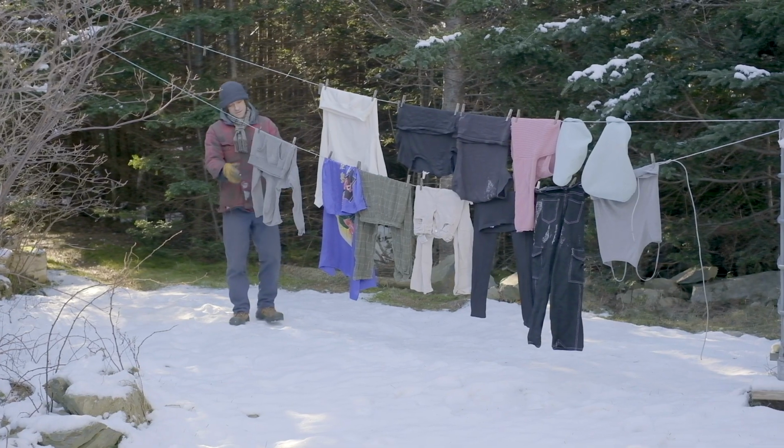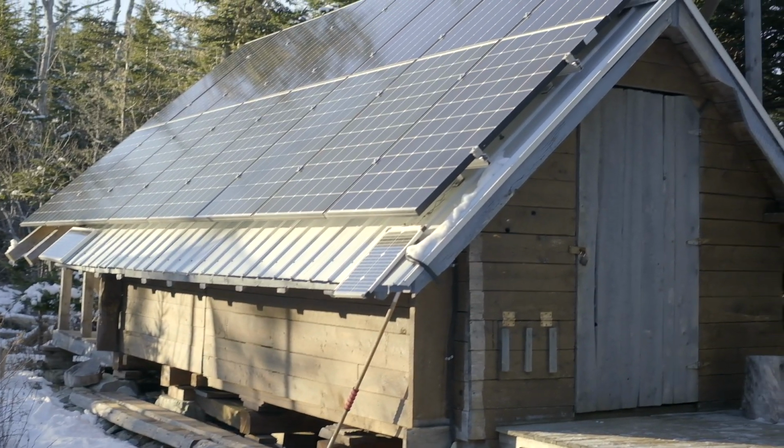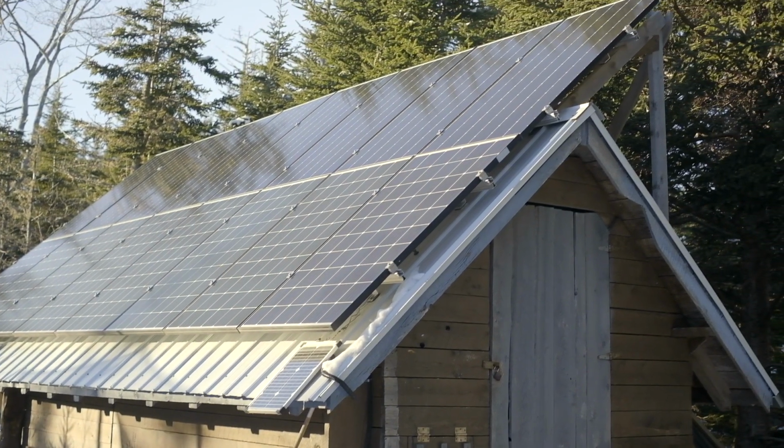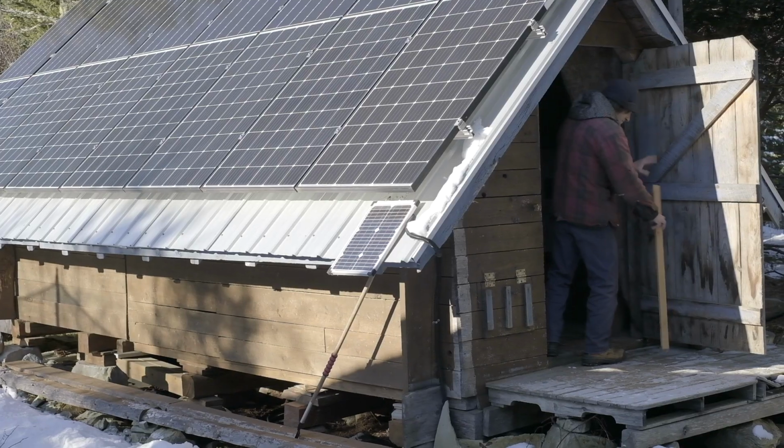We don't have a dryer. We have the solar dryer outside on the line, which is pretty good. When we decided to go electric with the vehicle, we knew that we would have to upgrade our solar system again. So we upgraded our system in July 2022 and then got the car in August 2022.